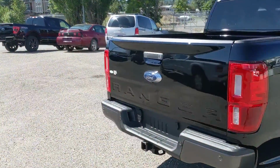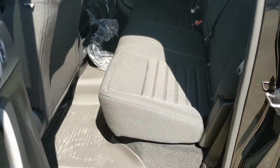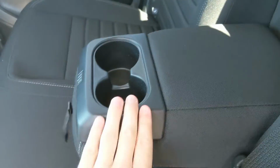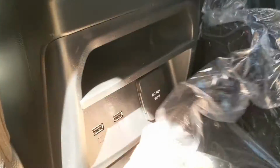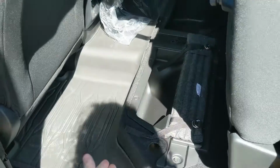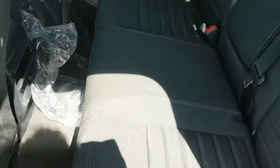take a look inside. First, looking into the back seat, where you have comfortable seating for 3 with fold-out armrests and 2 cup holders in the middle, as well as having a 110-volt power outlet and 2 USBs. The seats themselves can also be folded up and out of the way to accommodate any other cargo, as well as reveal some storage bins underneath.